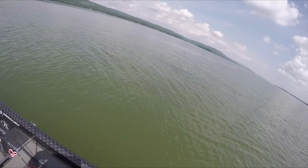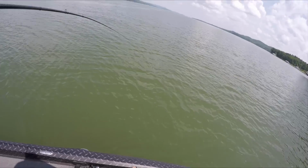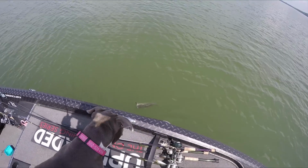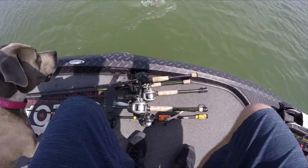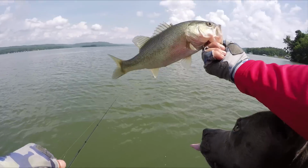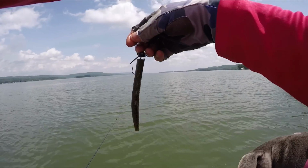Fish on. Feels kind of like a bass. Nice, it's our first ledge fish. This is awesome. Oh, guys, we caught our first ledge fish. That is so cool. And if he's down there, there's quite a few of them down there. Gotta get right back out there and catch another. But that is our first ledge fish. Tiny.